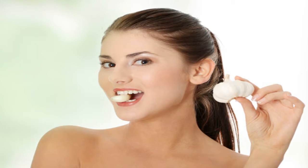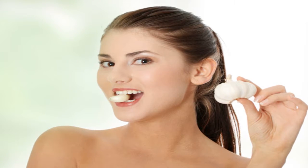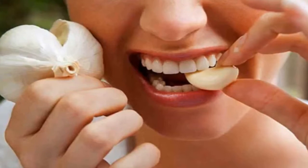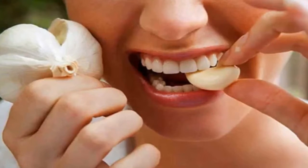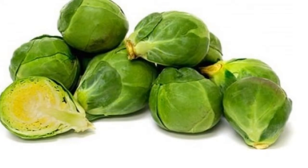7. Garlic. 1 small garlic clove is loaded with medicinal properties to strengthen the immune system and protect against viruses and bacteria. Garlic also contains traces of sulfur that improve liver functioning by activating enzymes.